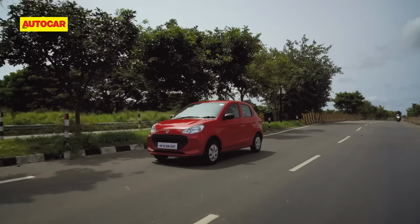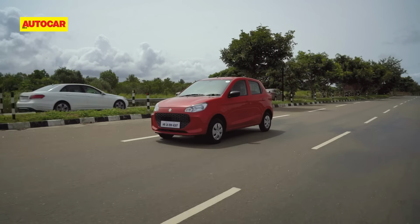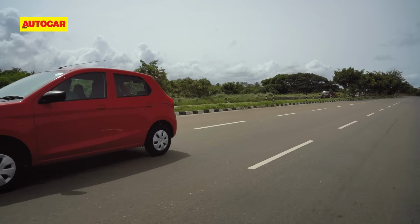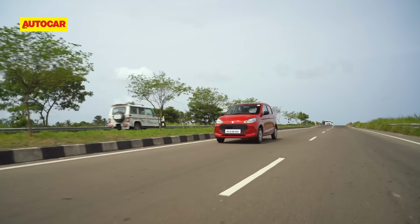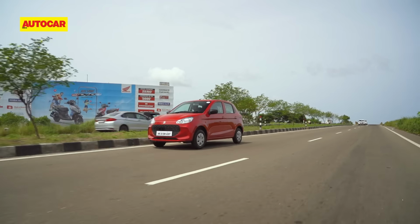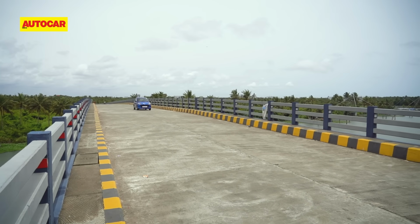Interestingly, the manual and AMT do drive slightly differently. Something which you do feel more on the Alto K10 manual rather than the AMT is the slight jerky power delivery at lower speeds. Now, it isn't all that bad, but you will feel it more in the manual transmission, and what it suggests is that the fueling is very aggressive in the interest of best fuel economy. Talking refinement, the Alto K10's engine runs quiet at city speeds but does get vocal with a 3-cylinder thrum when you rev it harder. What of the other aspects? Back in the AMT to find out.